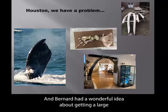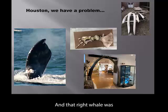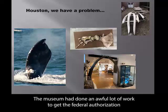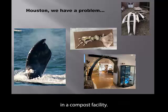And Bernard had a wonderful idea about getting a large whale on display in the Gulf of Maine. This was some 8 years ago on my recollection. And that right whale was the one that I pointed Paula to as being the perfect animal. The museum had done an awful lot of work to get the federal authorization needed to possess that skeleton. And then I was sent to go collect it from where it was rendered in a compost facility.